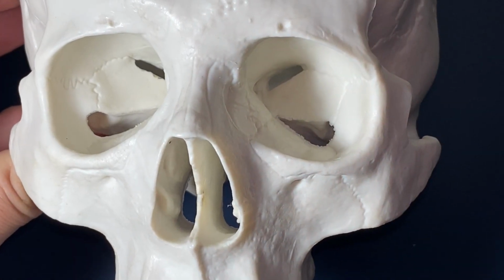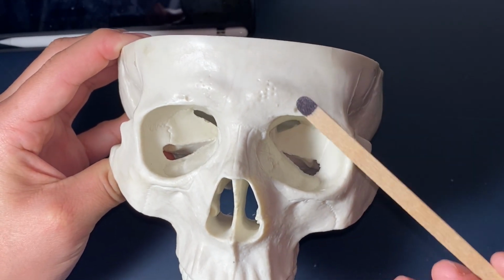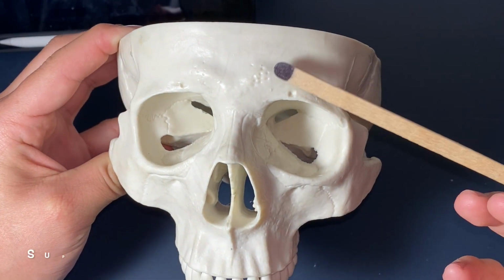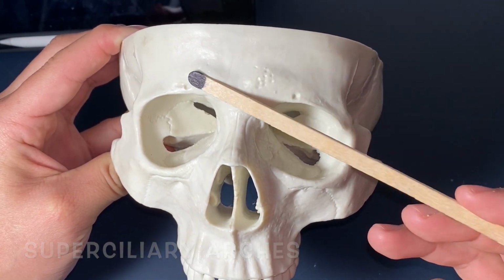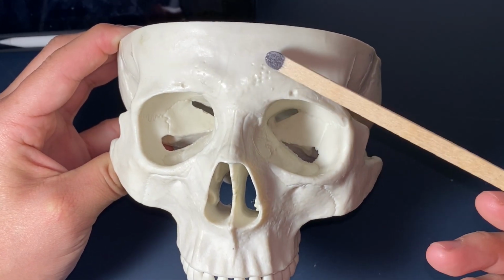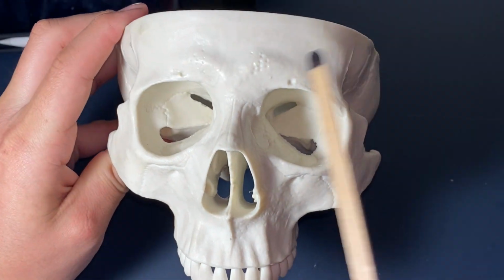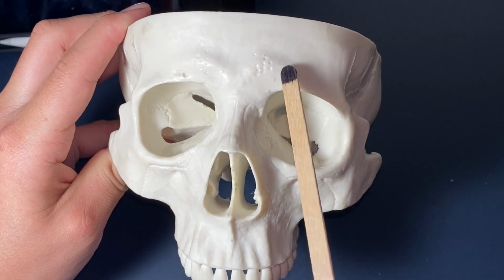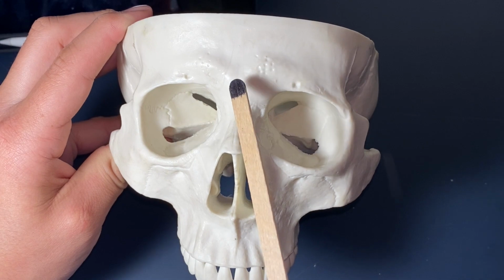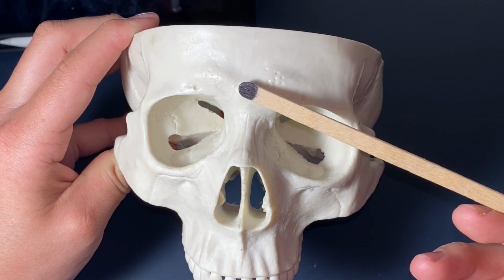Going back to this view, I hope you can appreciate that. So these right here, they're like little raised bumps. We call that superciliary arches. Now, the superciliary arches are more dominant in the male. And they're somewhat of your eyebrows. That's where your eyebrows are going to sit. So superciliary arches right there. Smack in the middle, we have the glabella. That's the glabella. So if you take your finger and you put it in between your eyebrows, that's the glabella.